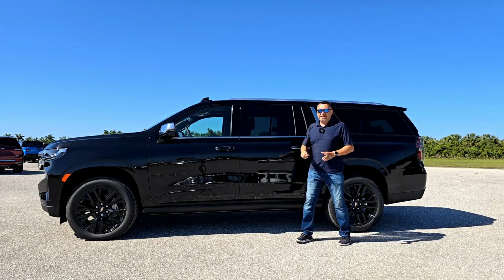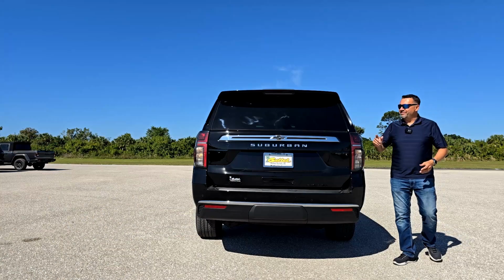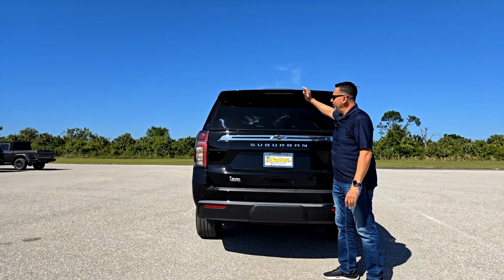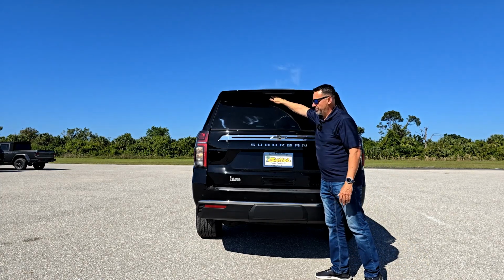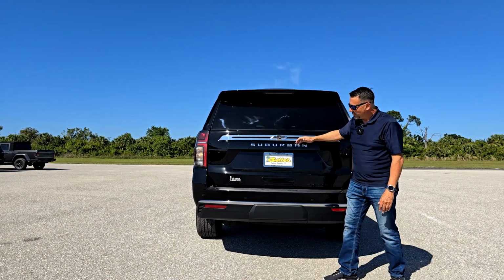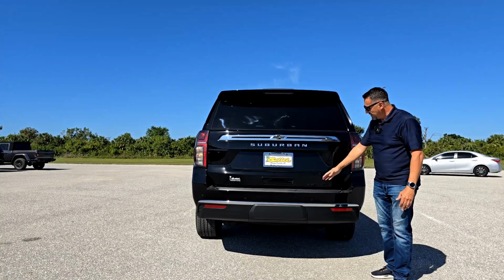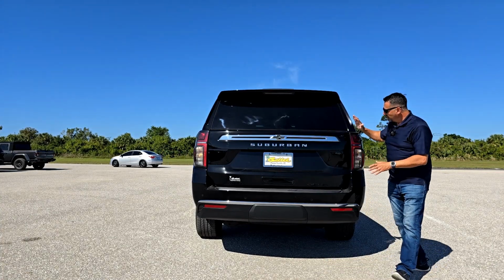You can see how much room it has. But before we jump inside, let's take a look at the back. Let's go through some of the features of the back end right here. First of all, you have this large gate spoiler with the third brake light, and underneath, that's where the wiper is, so it's nicely hidden from the elements. You have the black Chevy bow tie, Suburban spelled out. Now this one says it's a Duramax, so that's of course for the diesel engine, and Premier is the trim level. Huge gate. We're going to open it up just a little bit.